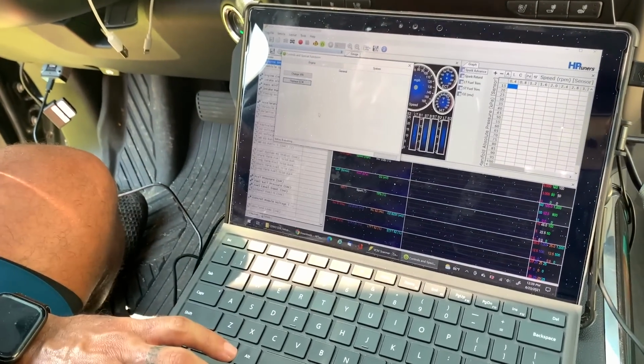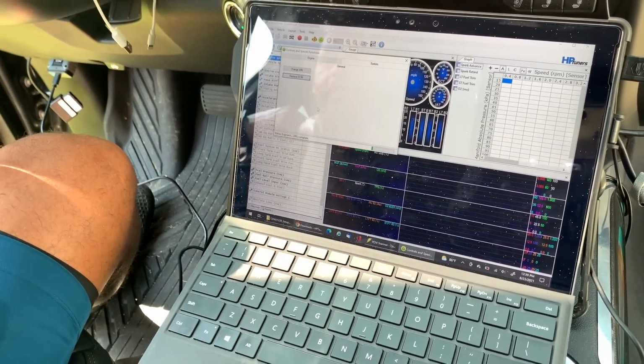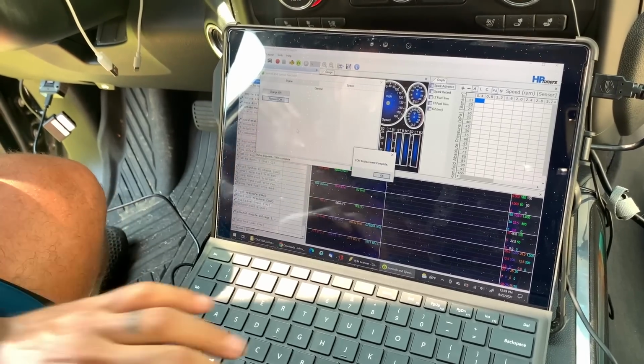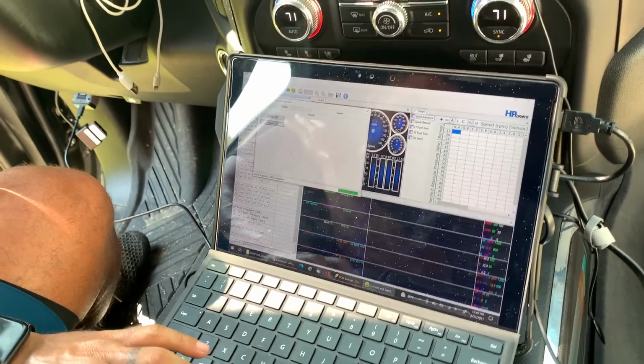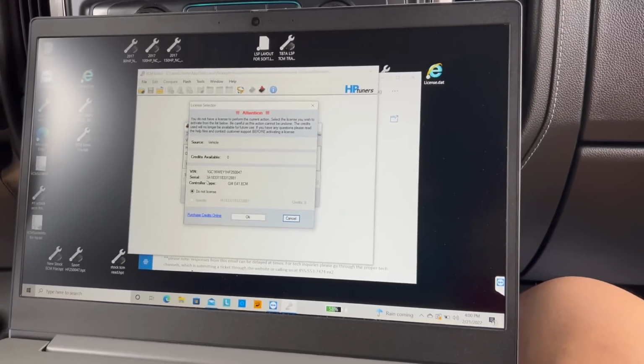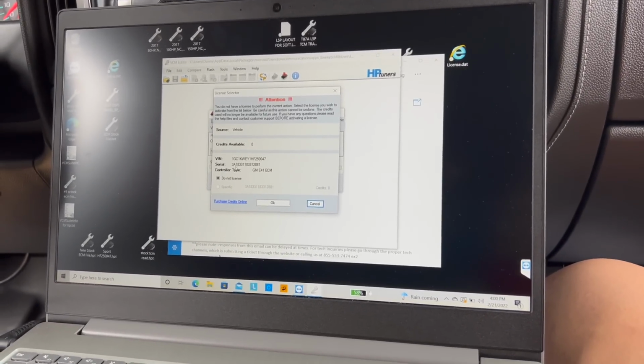And let me get this straight. HP Tuners does not write tunes. I don't know how many times I hear people talk about how they run HP Tuners tunes. They don't write tunes. They create a platform for tuners to use to load tunes onto these vehicles. So I'm going to say this again: HP Tuners does not write tunes, okay? They're the platform. Tuners out there like Motor Ops and Duramax Tuners, PPI, those guys write tunes. They use the HP Tuners platform to be able to load their tunes onto these trucks.